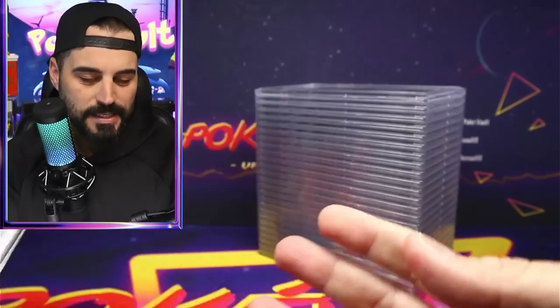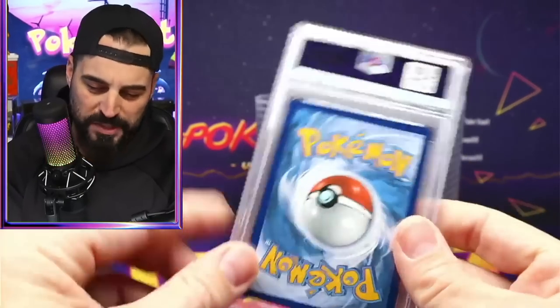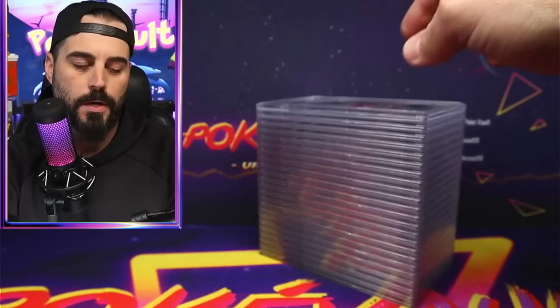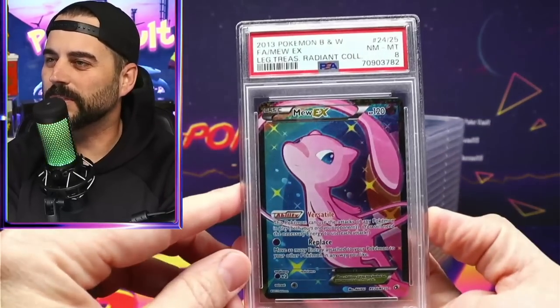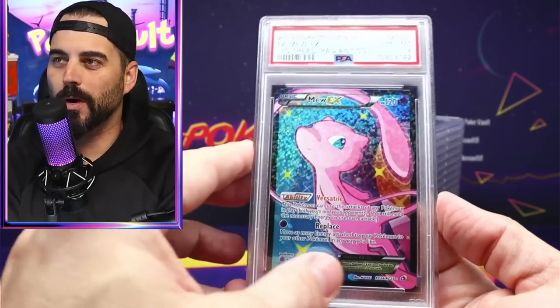Did we get any 8s in Japanese? I mean, what is going on here? Look at where I would jump around. 7? No! Come on. Let's go. That is a huge hitter at a Breakpoint. That's a full art Ho-Oh EX. There's a Kabutops PSA 9 Japanese Fossil. We'll take that. Oh, is this not just an absolute smoke show of a card?